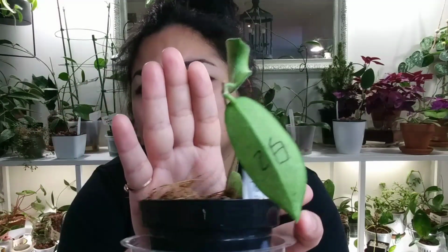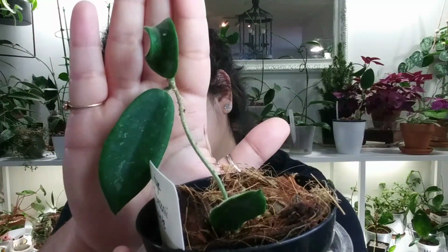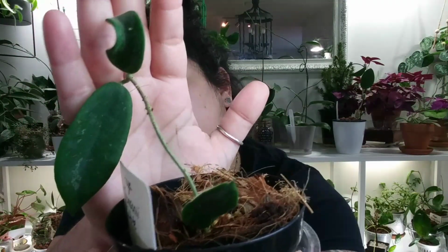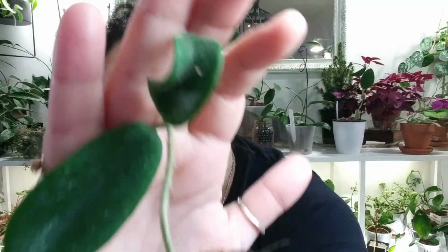So the next one that I want to show you is Hoya Tomsoni with the white flower. That one cost me $9.95. It's 3 leaves, and there's one little one like that. And this one is not cut, it's just turned. But I think it's a really pretty fuzzy plant. And I just love it. I've never had something so fuzzy. So I was okay with that.